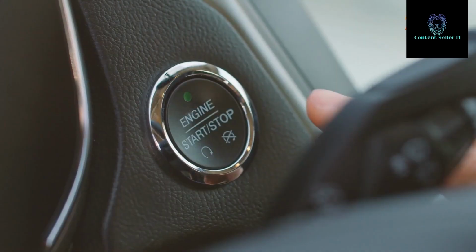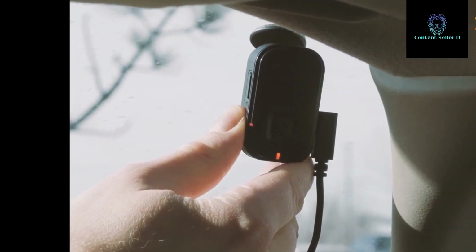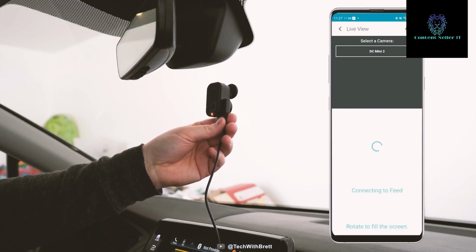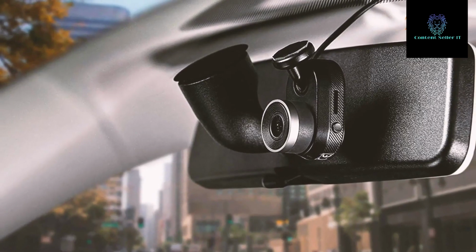Saved videos automatically upload via Wi-Fi connection to the secure online vault to view and share later. You can also access the camera remotely for live view monitoring when you're away from your parked car. This feature requires constant power and an active connection with Wi-Fi technology. You can access it via the Garmin Drive app on your compatible smartphone.